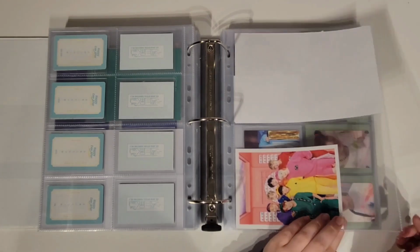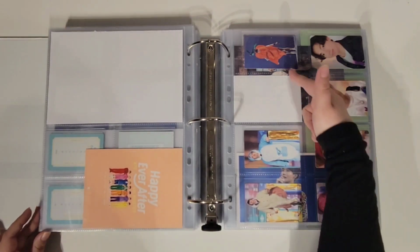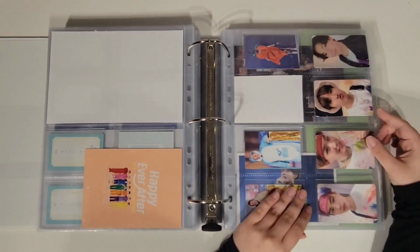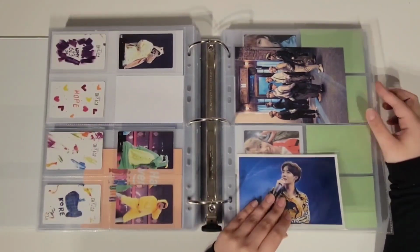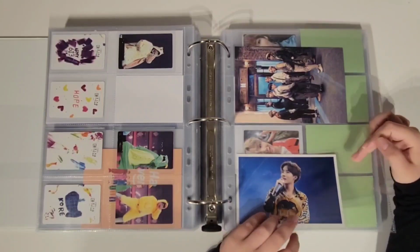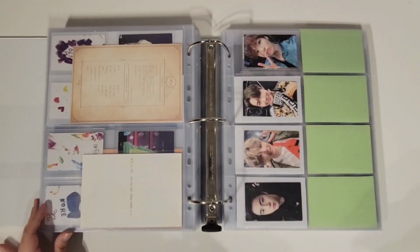This was not a pre-order. It was just an inclusion, I think. Then I pulled a Jungkook for this version, and for fifth muster, I pulled Taehyung and traded him for Jungkook. Then we have the inclusion of fifth muster. We have the Hosok fifth muster Blu-ray live photo, I believe it's called.